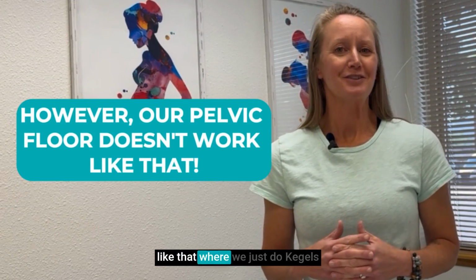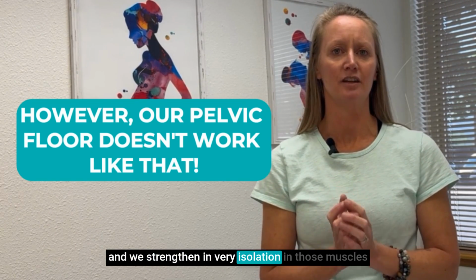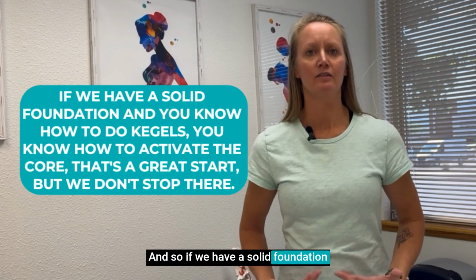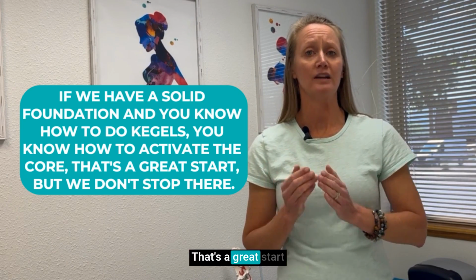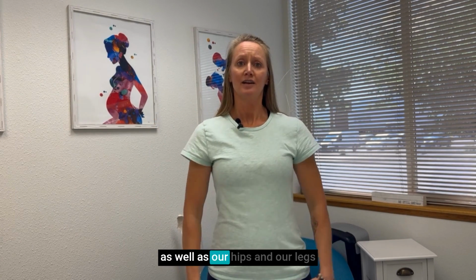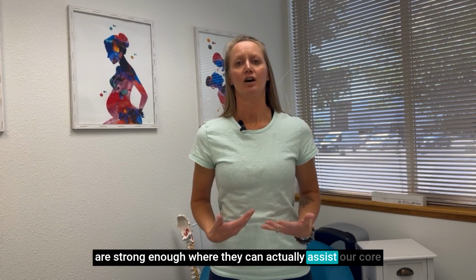However, our pelvic floor doesn't work like that, where we just do some Kegels and we strengthen in very isolation in those muscles. Really, your body works together. And so if we have a solid foundation and you know how to do Kegels, you know how to actually activate the core, that's a great start, but we don't stop there. We want to make sure that those helper muscles, again, our arms, our shoulders, our upper back, as well as our hips and our legs are strong enough where they can actually assist our core.